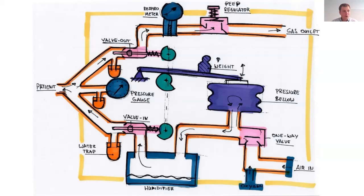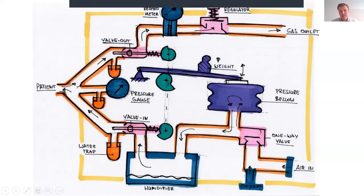So this is how it works. The air comes in here. There is a one-way valve, and air enters into a bellows. That one is driven up and down by a cam. There's a weight, and you can add or displace weight to increase the pressure. Then the air goes through the humidifier, where it's made warm and humid. It goes to the inlet valve to the patient, then to the outlet valve, and out of the patient and out of the machine. And there's a PEEP regulator to keep a positive end expiratory pressure.